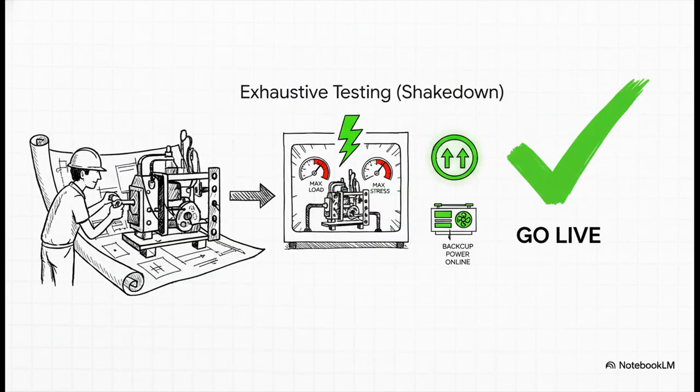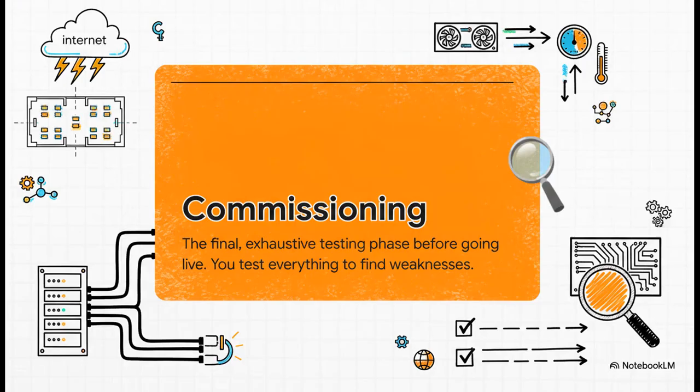And finally, a brilliant design on paper is totally useless if it can't be built right and tested properly. This last area covers overseeing the whole construction project and, most critically, performing that final shakedown test before the whole facility goes live. And that phase is called commissioning. And let me tell you, it is absolutely non-negotiable.